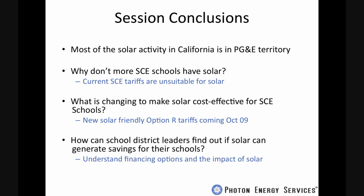3, what is changing to make solar cost-effective for SCE schools? The new solar-friendly Option R tariffs that are coming online in October of '09 should allow for significant savings to be generated by solar under a PPA agreement with no upfront cost. And lastly, how can school district leaders find out if solar can generate savings for their schools? You need to understand your financing options and the impact of solar. Thank you very much.